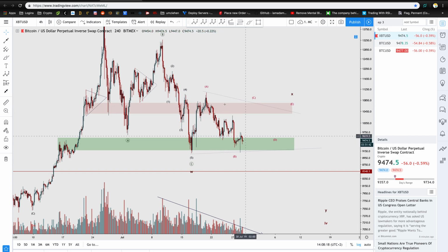This right here is looking very, very complex. Not quite sure what it is yet. So if this were to be the start of the impulsive wave 5 to the upside, we could expect this to be a clear 1, 2, 3, 4, 5. I was quite bullish in the beginning because I thought that this was a 1, 2, 3, 4, 5. But there's a huge concern about the lack of volume.